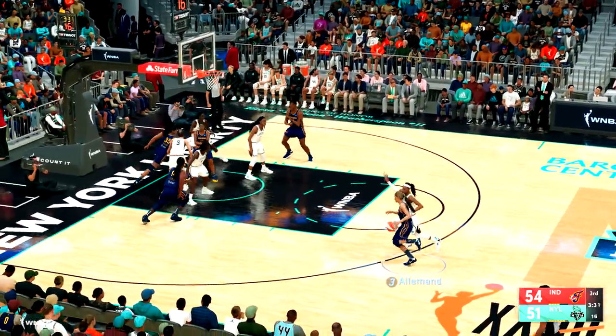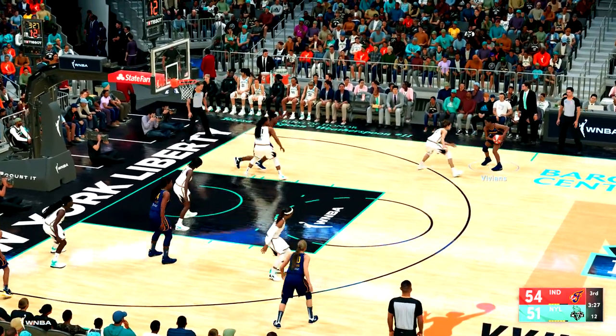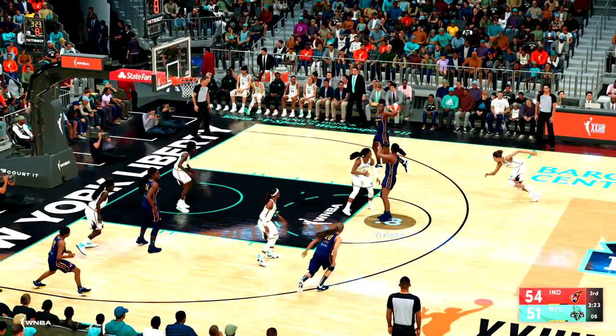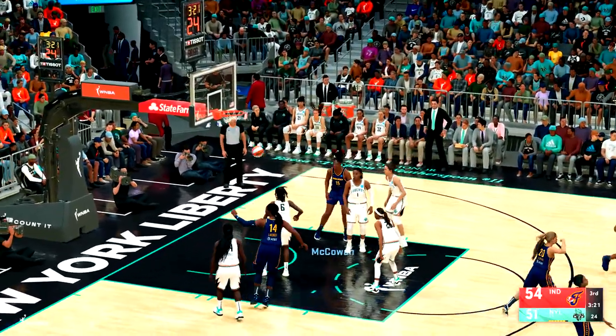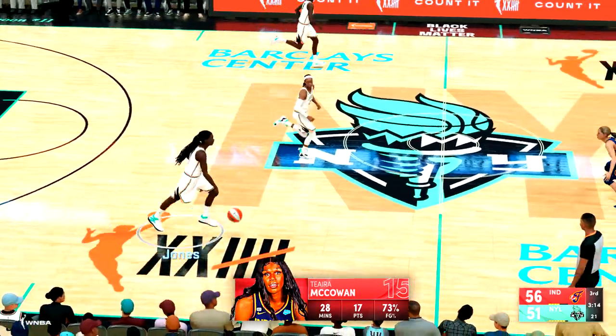Now here's Aleman. D right on her. Outside Vivian's. There's a screen by McCowan. All sorts of time, and that's good for two. Nice play by the ball handler and McCowan, finding an opening using the pick and roll.